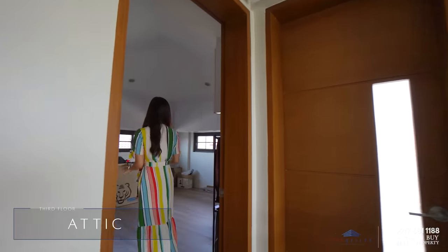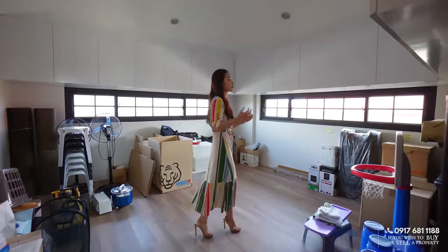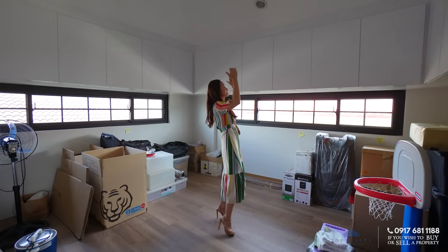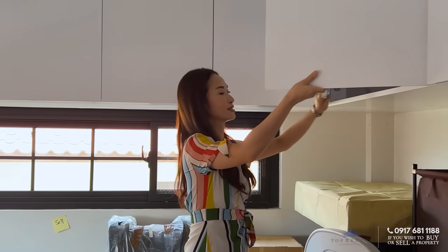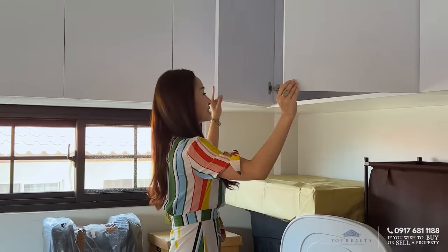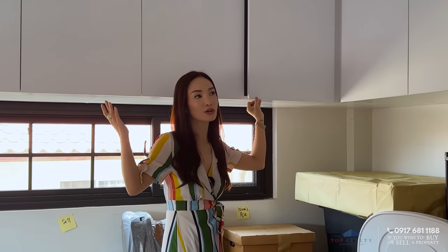There's a lot of things in here, but I just wanted to show you this space. I've always dreamt of having my room in the attic because it's just cool. I mean, look at the ceilings. And what's more amazing with this room is that all of these are not just walls. These are storage. So it definitely helps when it comes to the space, right? This space is relatively small, but you have all of the storage for yourself.